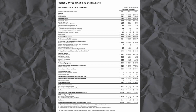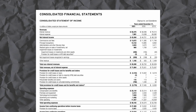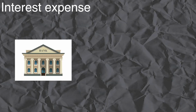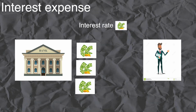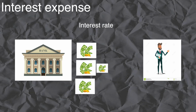Instead, I found it easiest to actually look at the income statement in their consolidated financial statement to get a full summary of where the revenue comes from. The first section is interest revenue and interest expenses. These are referring to all the lending and borrowing that takes place in the bank, which is usually what we associate banks with. In order to have capital to work with, the bank requires individuals and corporations to deposit money with the bank. To entice them to do so would require an attractive enough interest rate so these individuals or corporations don't decide to put their money elsewhere.